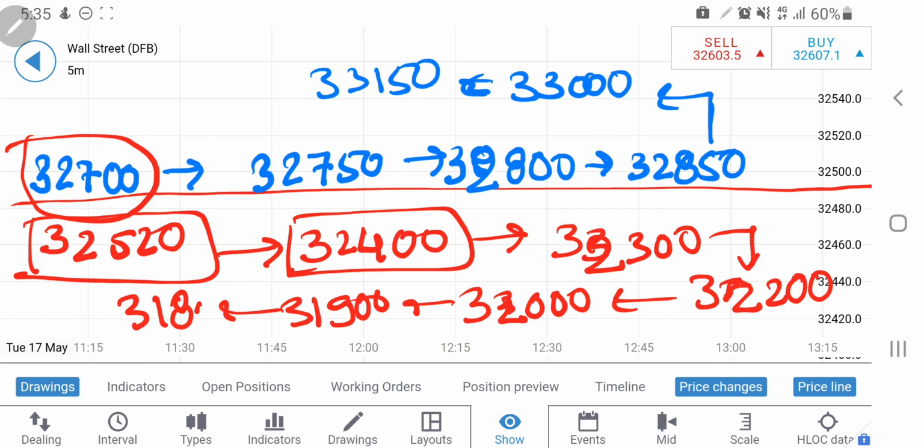Below this, sky is the limit on the downside. So take your positions accordingly. Do not forget to put your stop loss at cost. Do not forget to never trade without the stop loss, and always keep shifting your stop loss to cost every time your trade is in profit.